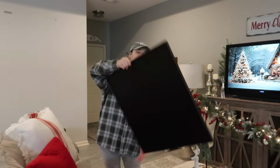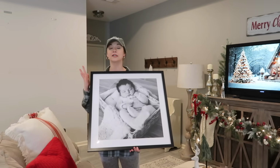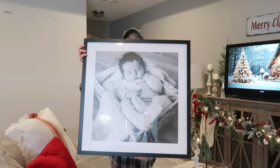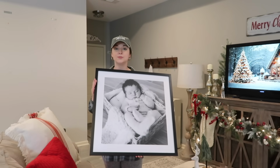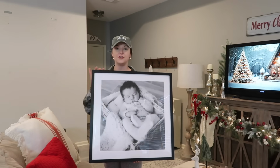I picked up these frames from Amazon. They came in 2 packs of 3. They're 24 by 24, and I think they're beautiful. I got the prints done at Office Depot, and they were pretty reasonable. They're on cardstock, and I just made them black and white myself. And I think they turned out really pretty.